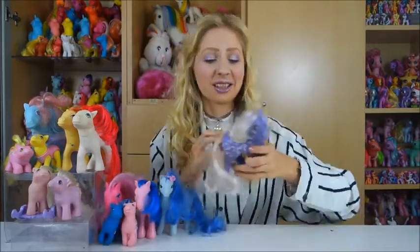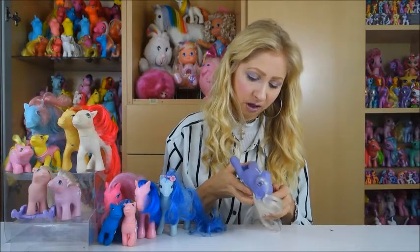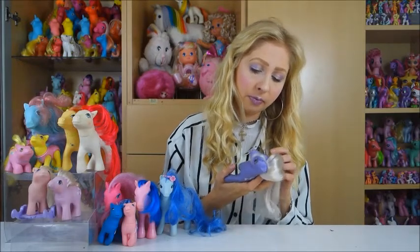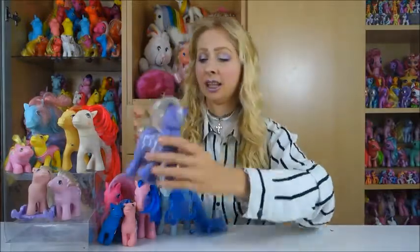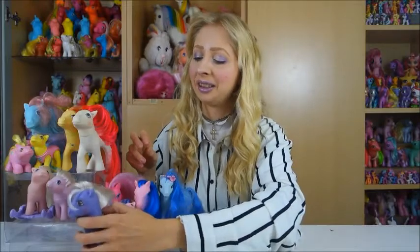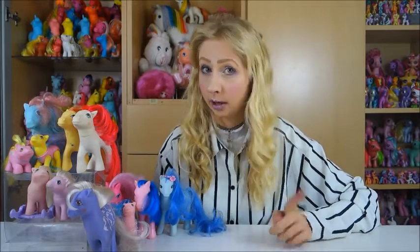I'm really happy. She looks okay, she looks good. There's a little bit of dirt, but not spots that I'm unable to get off. Yeah, Love Melody, the only one of the Twice as Fancy ponies from the first release of the first year. They're from year 5, so 86 to 87. The only one missing from this set is Up Up and Away, so I'm on the lookout for Up Up and Away. The other ones I do have.